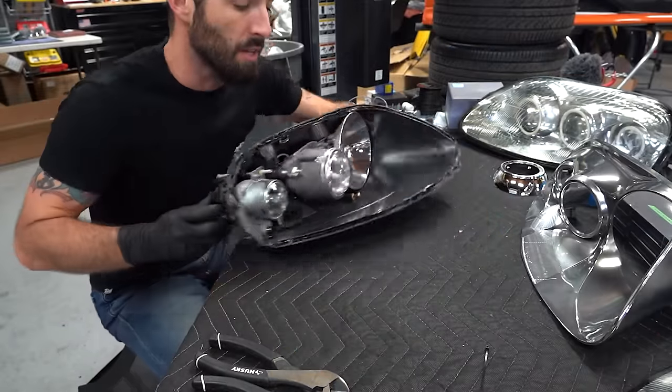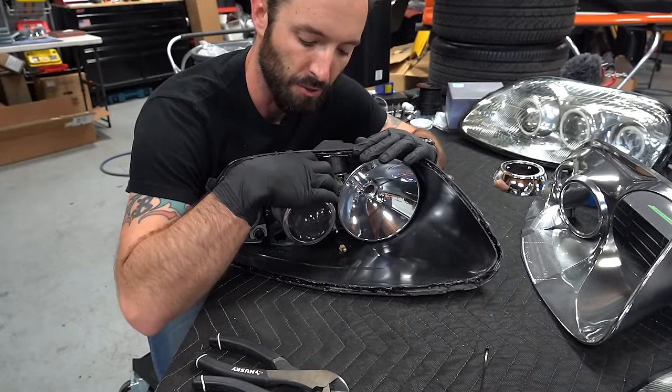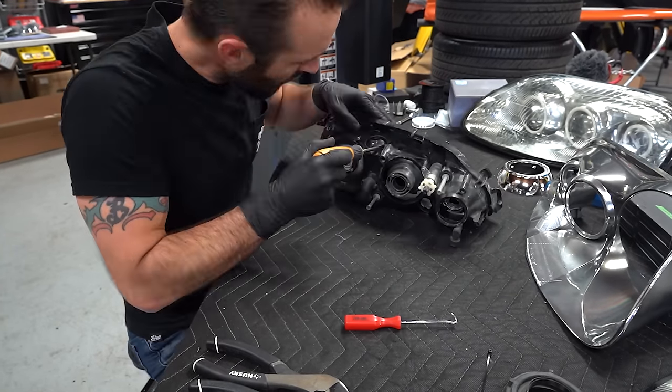So now the step is to get this scatter housing out of here. So I need to remove this entire projector kind of housing bracket. And there's three bolts on the back of this that I have to remove.